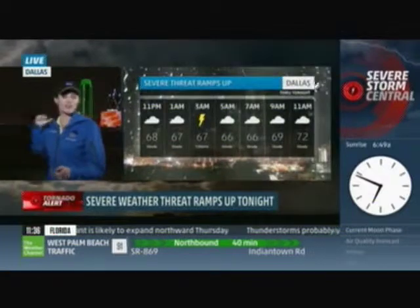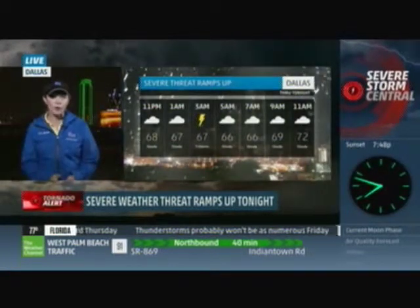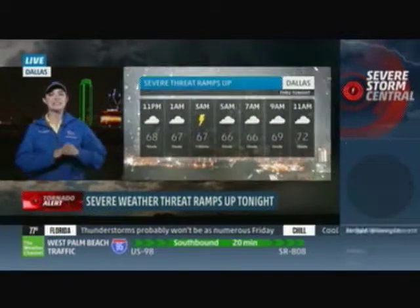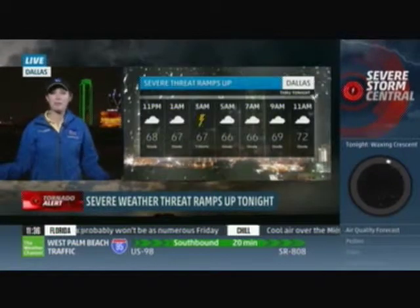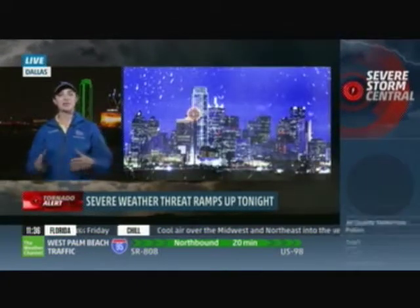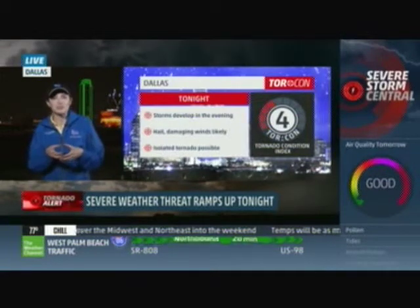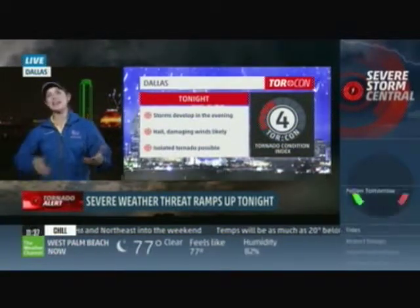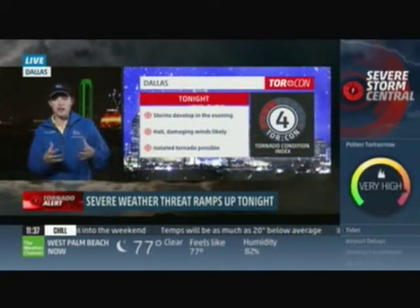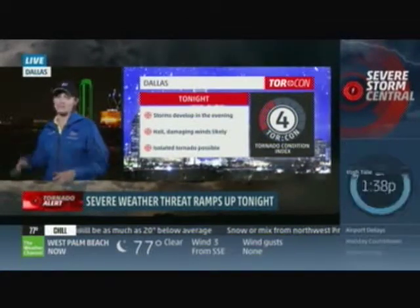Tomorrow, we're going to be watching a very similar situation. Mike Bettis was just telling you about it. The Torcon of 4 once again tomorrow for North Texas. This Metroplex, 7 million people live here, and it is a wide, sprawling area. Whenever you have just a small town on a map that has a rather small surface area, to get these thunderstorms in it and to actually get a hit on such a concentrated population is a lot more difficult to do than it is here in North Texas.